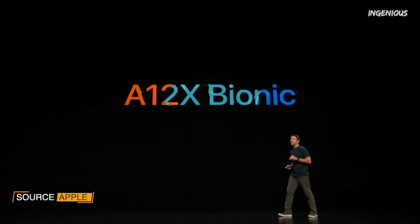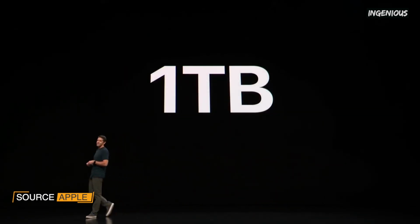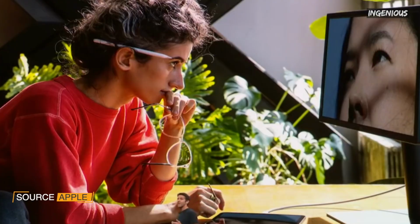We're announcing an all new iPad Pro. All new A12X Bionic, up to 1 terabyte in storage capacity. And so in these new iPad Pros, we're moving to USB-C. This brings a whole new set of capabilities to the iPad, like connecting to accessories that change how you use your iPad, cameras, musical instruments, connecting to high-resolution external displays up to 5K.